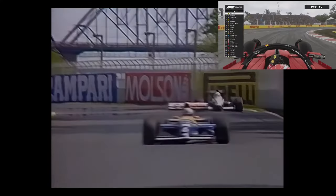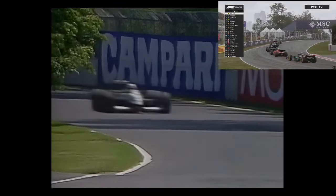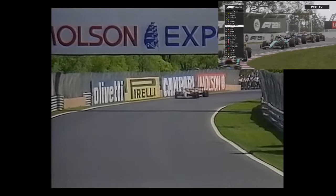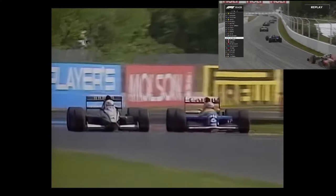There is Stefano Modena. Tough break for him in Monte Carlo after running for about two-thirds of the race in second position and pressing Ayrton Senna at several points on the racetrack. This is the battle for third place. Patrese has got some sort of problem developed.